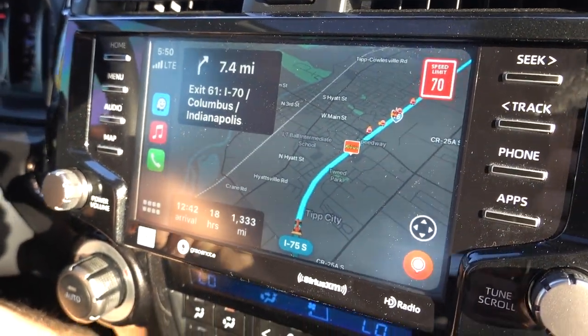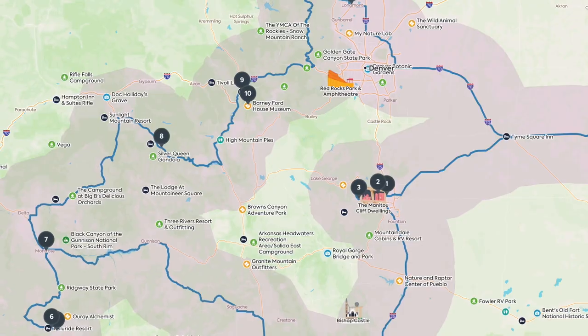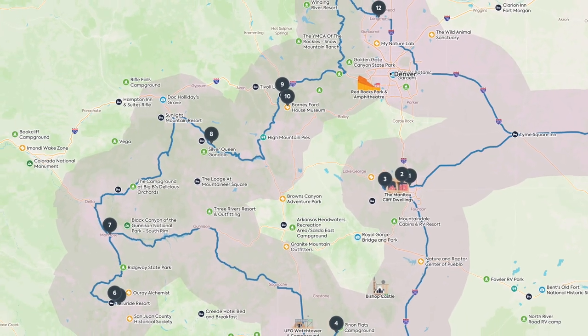We packed up the 4Runner, and we are heading to Colorado! We are 1,334 miles away from our stop. Just a little bit of drive. We are going away for a little over a week. We're gonna pretty much just road trip around Colorado and see different sites.